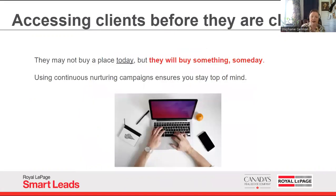Because online leads are a great way to get the edge on the competition. Because really, sometimes what you're doing is accessing clients before they're ready to become clients. Remember, they may not buy a place today, but they will buy something someday. And when they are ready to, you want them to be coming to you. So how do we make sure they come to you? How do you keep their attention while they're figuring out their purchase timeline? You use a continuous nurturing plan.